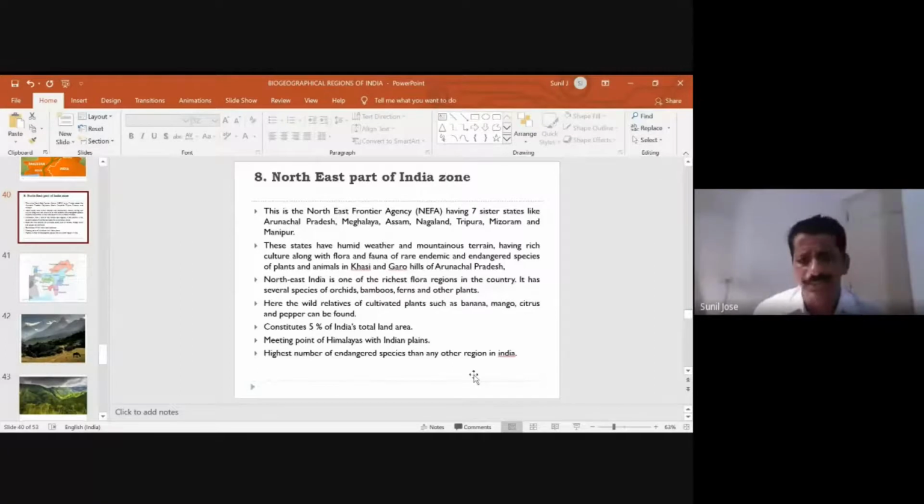Then in terms of land area, this constitutes 5% of the total land area of India. So it's not as large as the Indo-Gangetic plain. The Indo-Gangetic plain is occupying 10%, whereas this is a little smaller in area. It is constituting only 5% of the total land area. Now, the important feature of this is that there is a meeting point of the Himalayas with the Indian plains. You can see the Himalayan mountains are coming to this area.